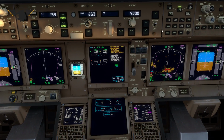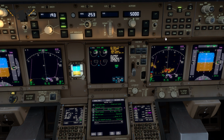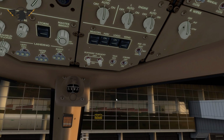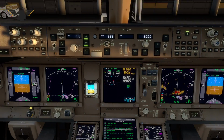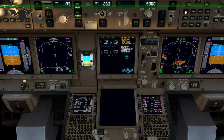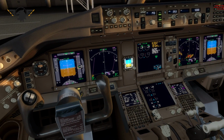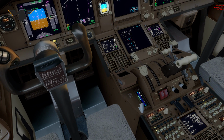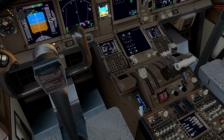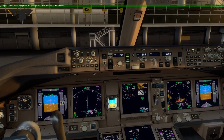And then we can go to the engine page, that's fine. Go back to the checklist, see what's what. We can whack the beacon on, and that is the before start checklist complete. And then we can get the engine page back up for the engine start sequence, which is relatively straightforward. The hydraulics are not set at the moment, so trimming would be completely useless.